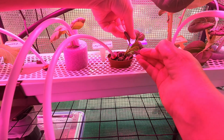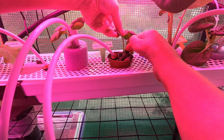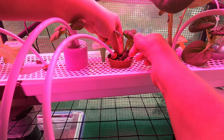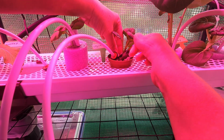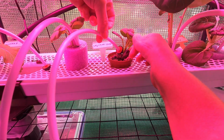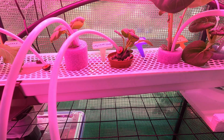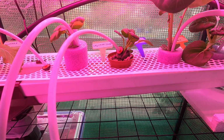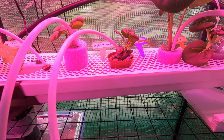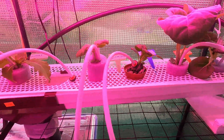The roots don't actually attach to the rocks. So I can move the rocks around to support it a little better. And then just put the little drip emitter back on it. And it's pretty well good to go. It's happy. And I'm happy. I'm happy that it's happy. And this is where we're at right now.